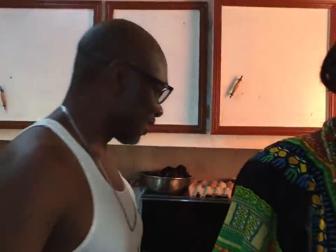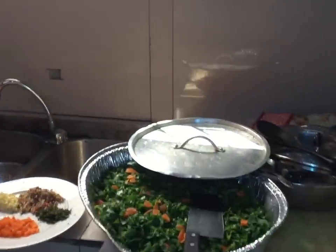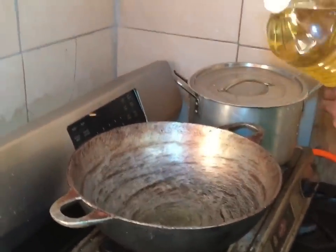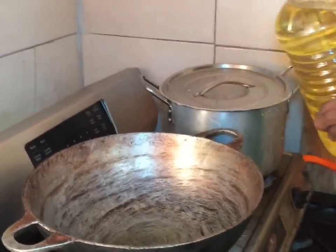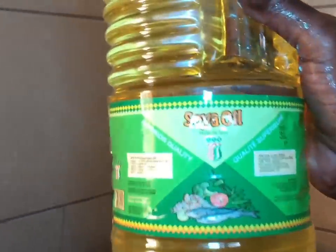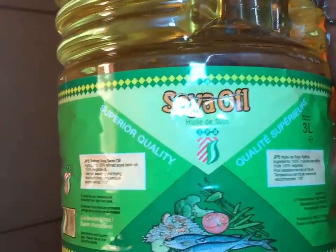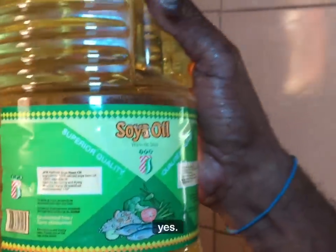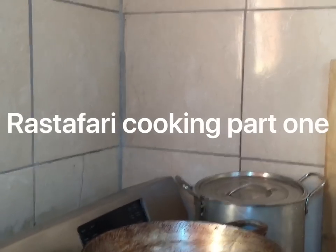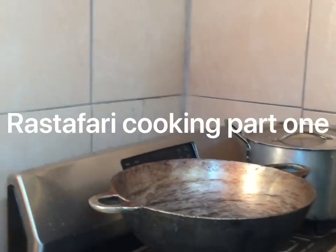Okay, so that is ground base. Yes. Okay. And then what kind of oil you have here? Well, this is soya oil also. It's nice that, you know, you got the soya oil. Okay, you keep the standard that is necessary. So you want to show them the name of the oil that they see, is it? It's a soy oil, you know. Soy oil? Yeah. Quality supreme.